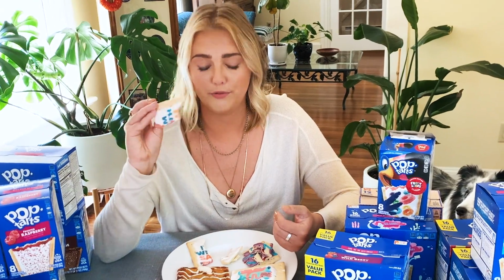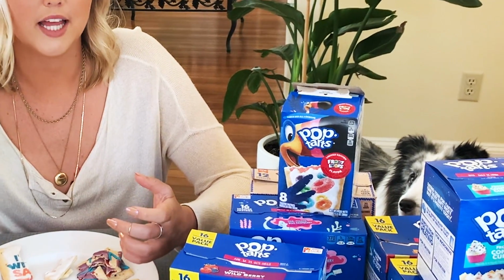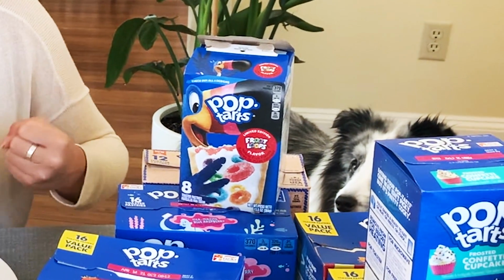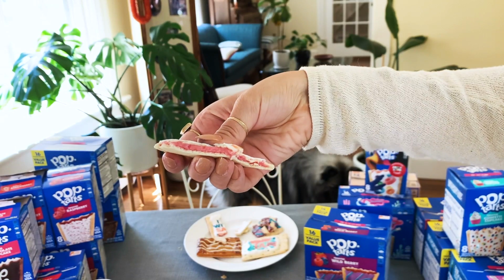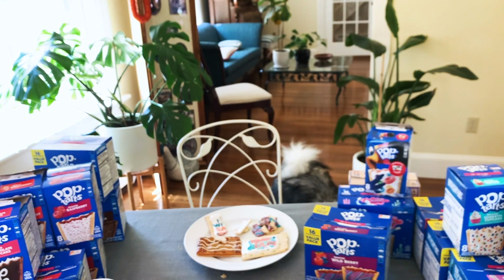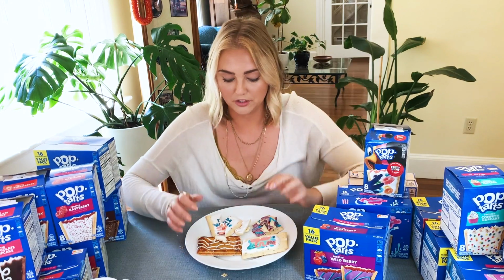This Fruit Loops cereal Pop-Tart tastes like you macerated all of the Fruit Loops together and made it into a paste and then served it to someone. Oh, look, it's like gummy. That's a hard pass in every single respect.